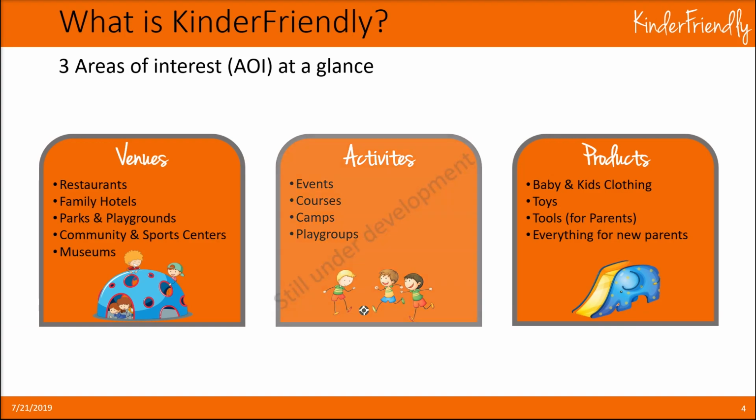A little update here is that activities is still under development. As a matter of fact, the whole page is still under development. But activities specifically is not currently functioning, so currently it's only venues and products. So at this point, let's jump into the website and give you a quick overview of how it looks.